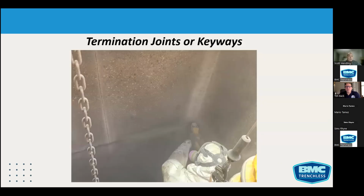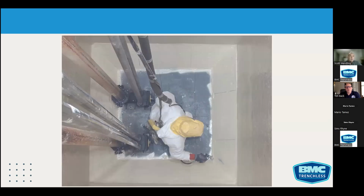So, all right, termination joints and keyways. Not necessarily always necessary, but in certain circumstances, they become very valuable. Probably the biggest place that I would recommend these keyways is in sewer lift stations. If you take a look at this particular picture, you'll notice on the fillet, we've got some keyways cut into that fillet, as well as the floor. If you think about it, you've got pumps sitting there sucking that water out of the lift station. It's constantly sucking that coating up.